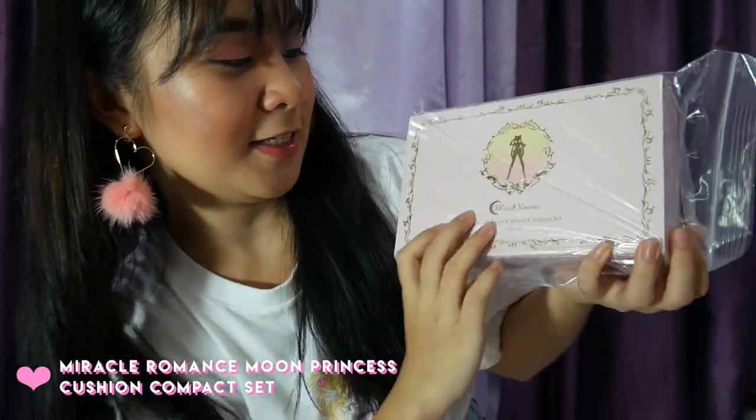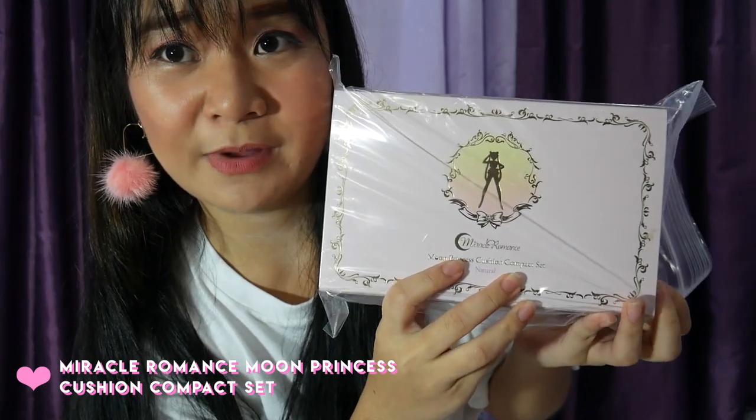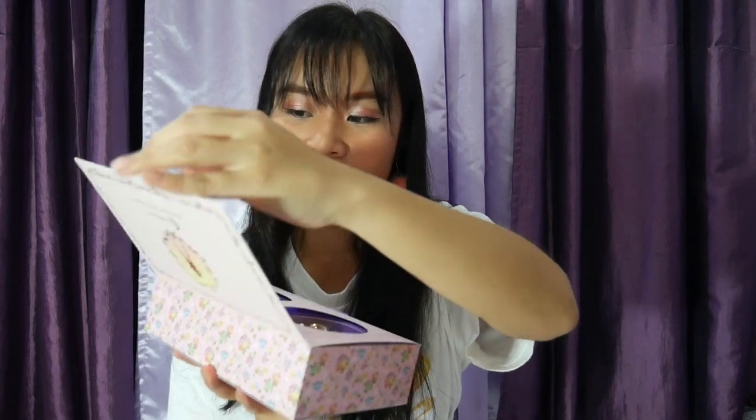So, it's a Moon Princess Cushion Compact Set, sachabesh. And it's still from Miracle Romance. And I'm so excited to open this now. My gosh! Open it! Medyo mahal talaga to siya, pero, alam mo yun, pinikitan mo na lang kasi sobrang fun ka talaga. Oh my god! Kahit yung box, it's so pretty. And then, let's open.